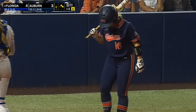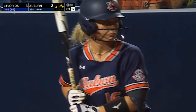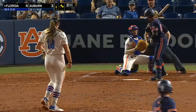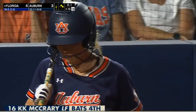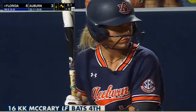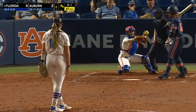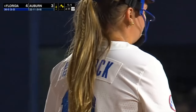Back-to-back walks to begin the inning here for Auburn. And it's going to bring their senior left fielder, KK McCreary, up to the plate. McCreary is 0 for 2 in tonight's game. But a big chance here as McCreary takes a first pitch strike. It's 0-1. This one's off the plate for ball one. 67 on the radar gun there from Kara Hammock. You see she's kind of settling in now.